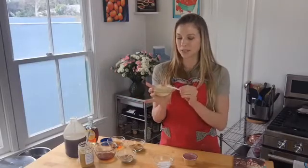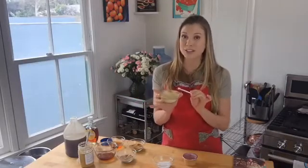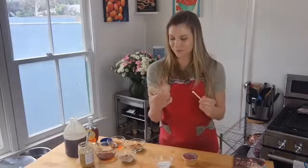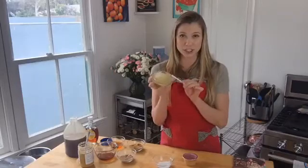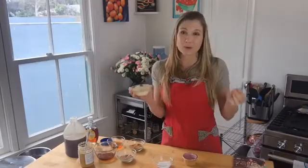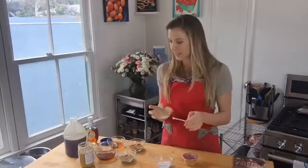So monk fruit is really yummy, also super concentrated. A little bit is going to go a long way, but I think it's really great. This particular brand is called Pure Monk, and I like it. You can order it online. You can find any of these sweeteners online or at your local health food store.